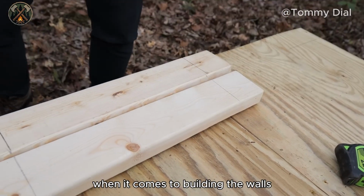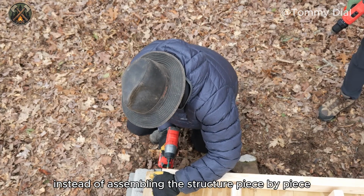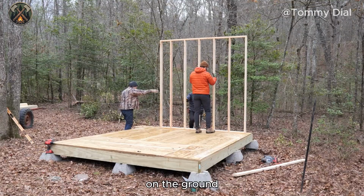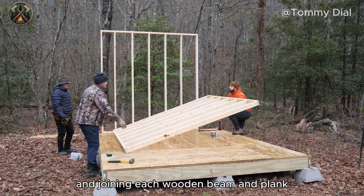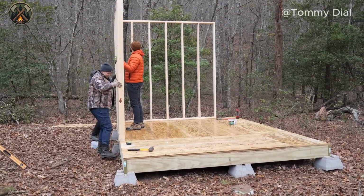When it comes to building the walls, they take a thoughtful and practical approach. Instead of assembling the structure piece by piece while it's standing, they first construct each wall panel individually on the ground. This allows them to work with precision and ease, carefully measuring, cutting, and joining each wooden beam and plank to form sturdy wall frames.